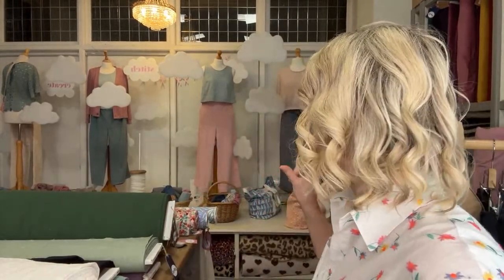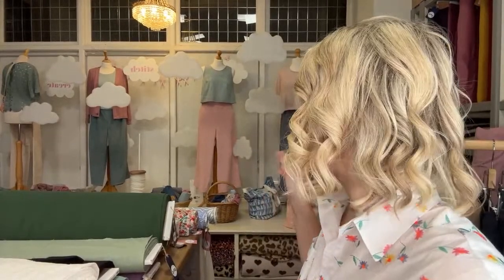Right, I'm going to see if I can answer any comments or queries that have come in here. Can I ask which pattern was used for the top paired with pink trousers in the window? Yes, it's the Helen's Closet Ashton top, that one, because it's got a facing. Helen's Closet Ashton is that one.